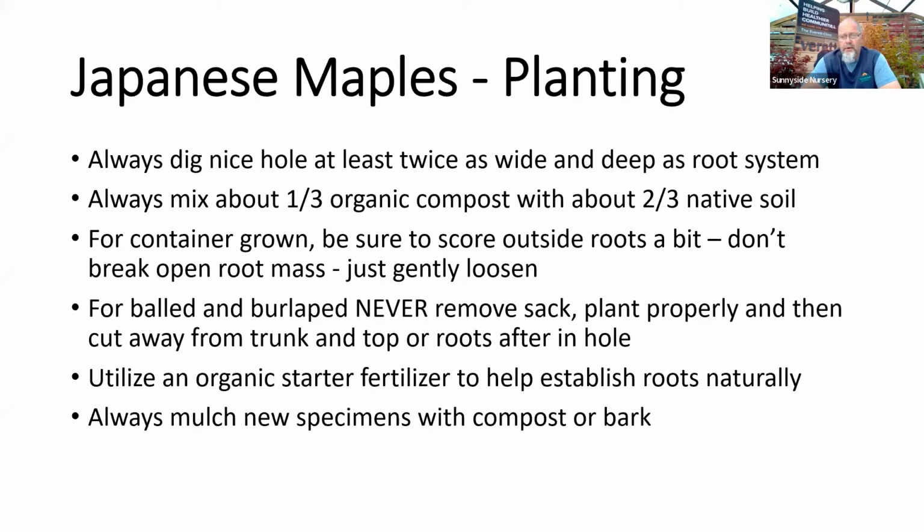Now, if we talk planting real quick, you're always going to want to dig a hole about twice as wide, twice as deep as you can. I'm always going to take my native pile of dirt I dug out and mix about a third compost to two thirds native. That'll be a nice mixture to get that tree started.